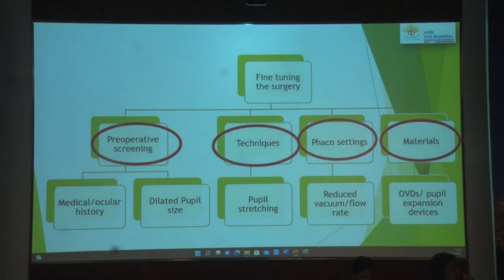So first is the preoperative screening. When you're looking at these patients, not only take the medical history, because you can anticipate an IFIS on table, but also the detailed ocular history. Check what is the dilated pupillary size. So you need to actually be ready and have your plan B ready with you.